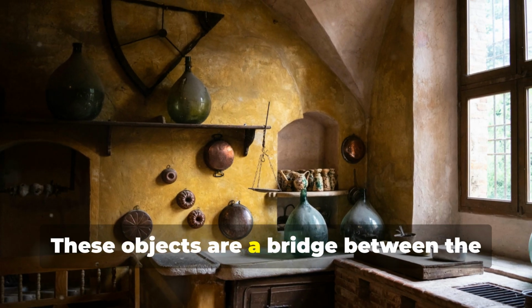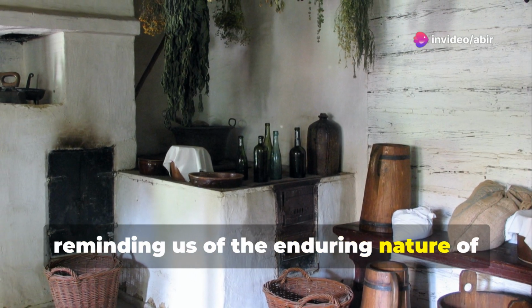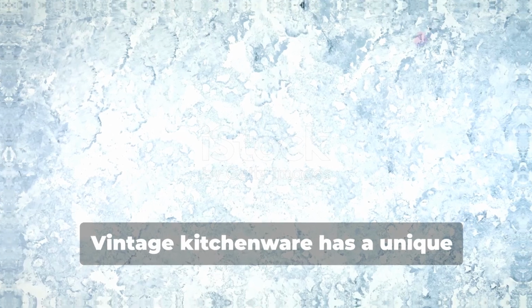These objects are a bridge between the past and the present, connecting us to a time gone by and reminding us of the enduring nature of human experience. They are a testament to the beauty of imperfection, the value of longevity, and the power of memory.